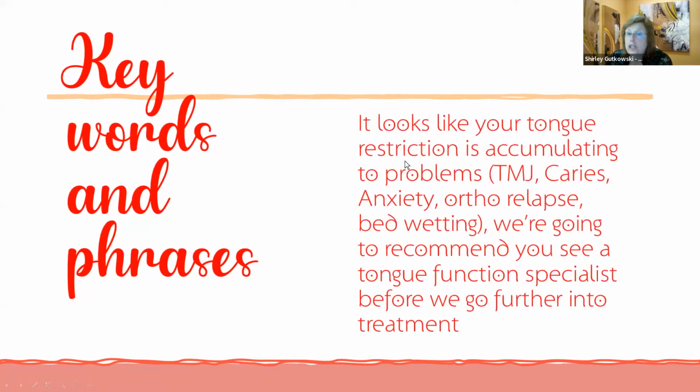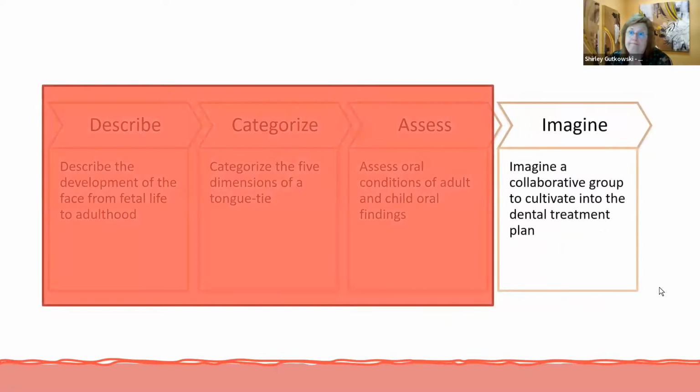It looks like your tongue restriction is accumulating to problems. We get a lot of referrals for TMJ. We get a lot of referrals for caries management, anxiety, ortho relapse, bedwetting. We're going to recommend you see a tongue function specialist before we go further into treatment. If the tongue's not right, nothing else is going to work.